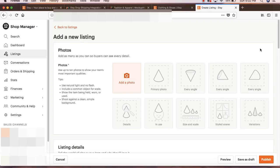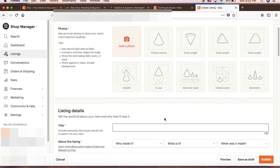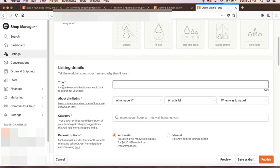All right, guys, so here I am back on my shop manager of my Etsy. And when you click add a new listing, you can obviously go ahead and add your photos, add as many as you want. But once you come down here, they're going to ask you to include keywords that buyers would use to search for your item. And that's exactly what we need to do, okay? Include as many keywords as possible in the title of our listing, okay? So that's going to be very important when your customers are searching for a particular product.